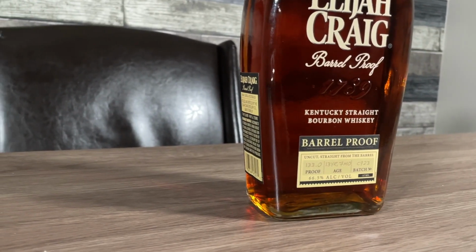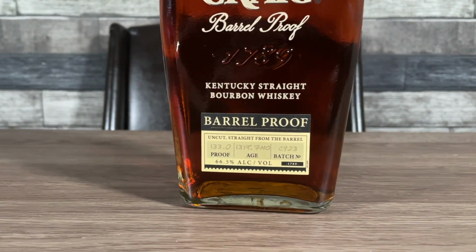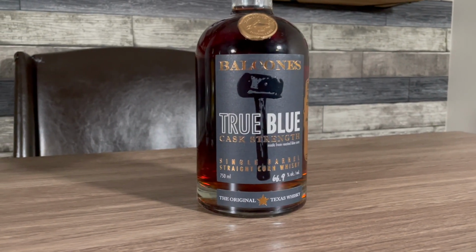Today we're going over two awesome whiskeys. We've got one that's a bourbon you all know and love, Elijah Craig C923, 133 proof, 13 years, 7 months old. And we've got a store pick of Balcones True Blue Cask Strength Straight Corn Whiskey.